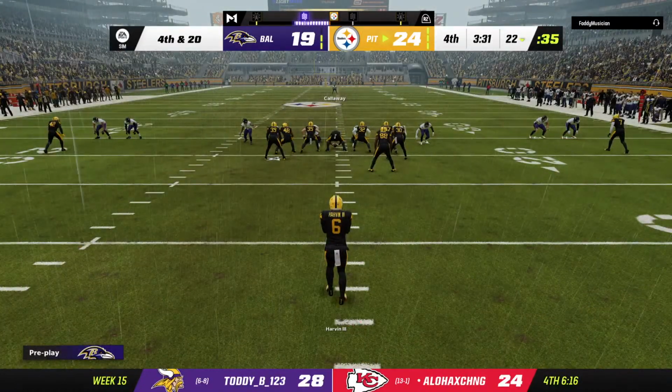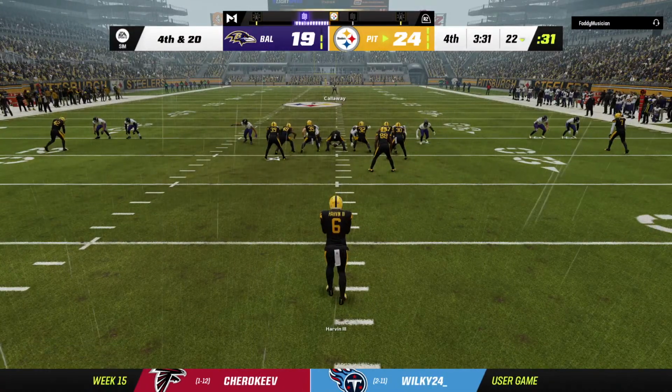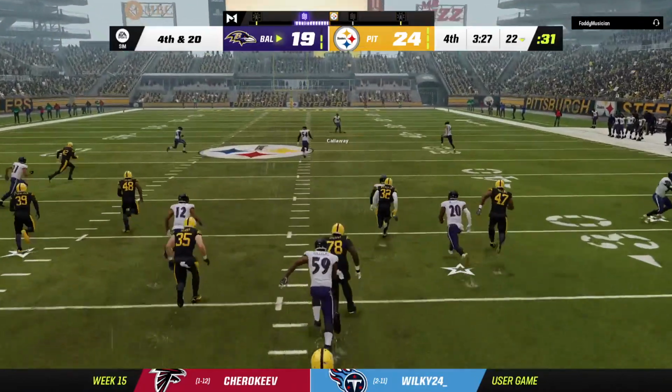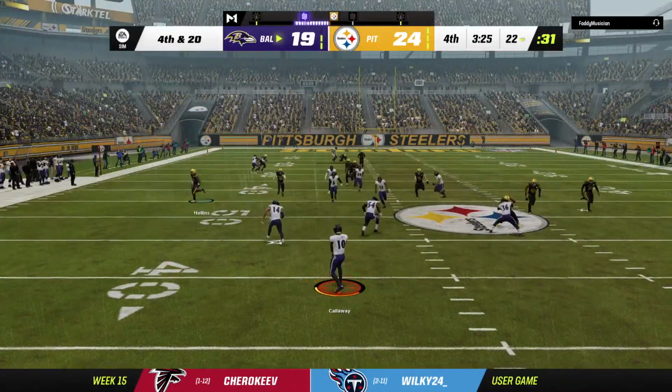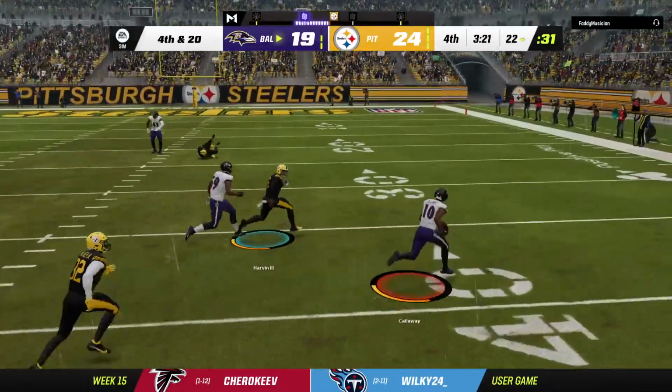Has to be a little frustrating for them, because they know that if they pick up a first down there and continue to eat away at the clock, it really increases their chances of closing this one out. Now they're likely going to have to give the football up and sweat it out on the sideline. Returnable here for Callaway.